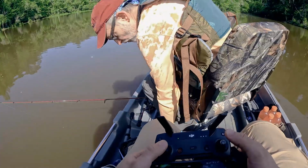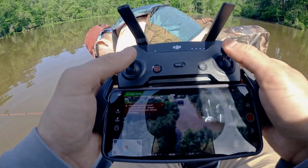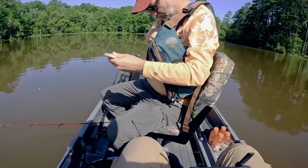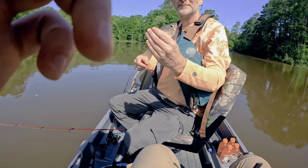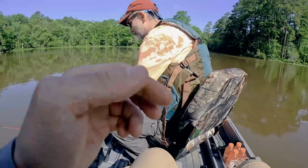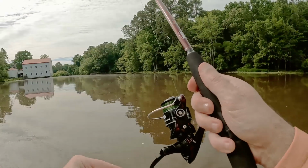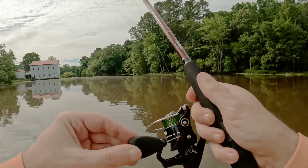Did you ever throw him back? Huh? Oh, he fell in the boat. That's awesome. Look at the little guy go. Little baby crappie. Yeah. See if I get anything out this way.